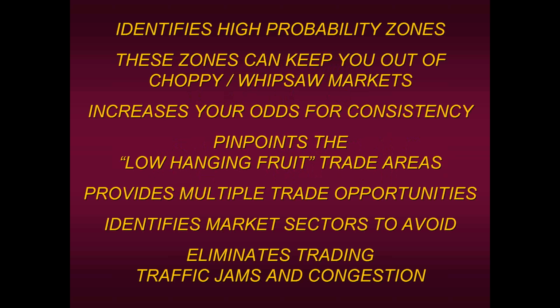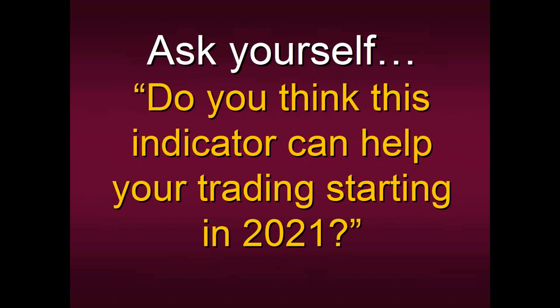It identifies market sectors to avoid as well, because remember, if you're interested in a sector, maybe just stay out of it until it's in a yellow block. Or if you see a reddish-orange block, you want to stay out of it altogether. It eliminates trading traffic jams and congestions. Why? Because you're only focusing on trading during an extreme uptrend or an extreme downtrend. So ask yourself, do you think this indicator can help your trading starting in 2021?